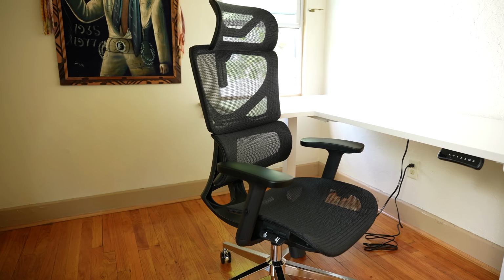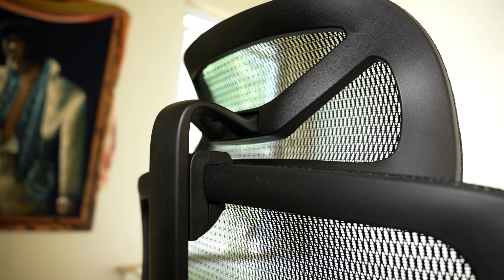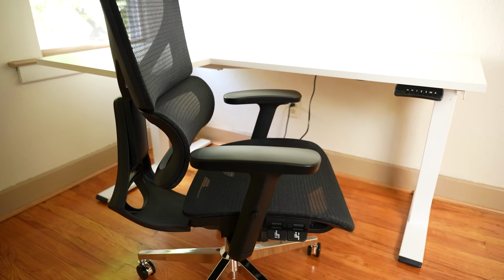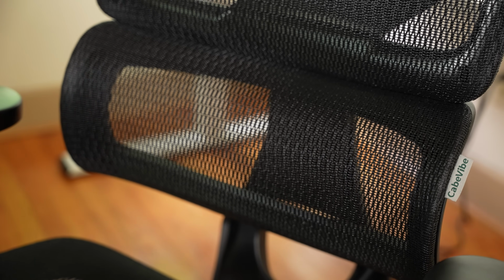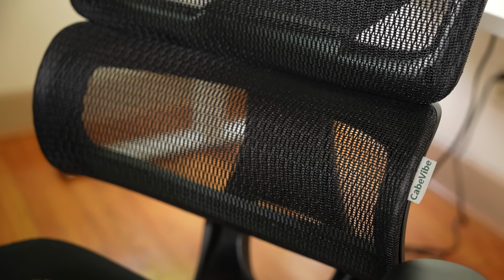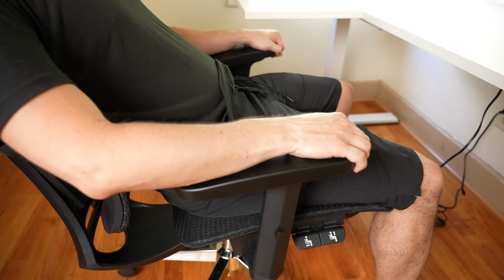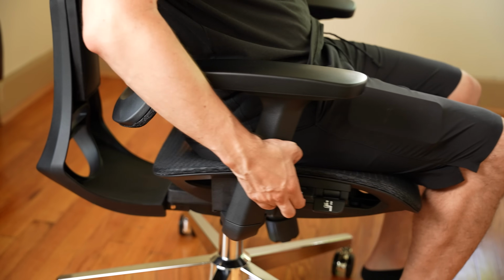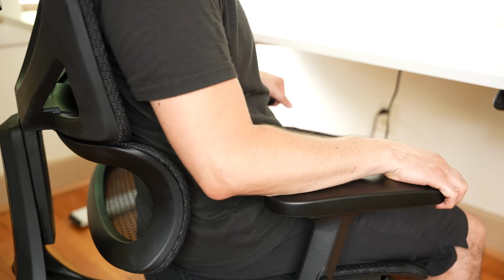It's made of a breathable mesh, which is perfect for those hot summer days like today. What makes this an ergonomic chair is its curved backrest and C-shaped lumbar support that adjusts to your sitting posture in real time. This chair can support up to 350 pounds and includes silent rolling caster wheels. You can recline it up to 135 degrees and even adjust the seat depth, accommodating users of different heights, from 5'2" all the way to 6'3".